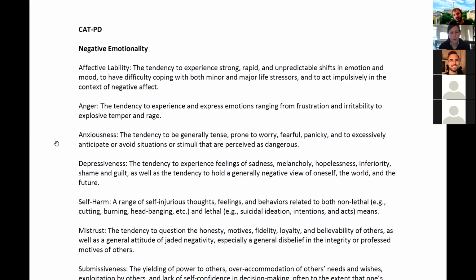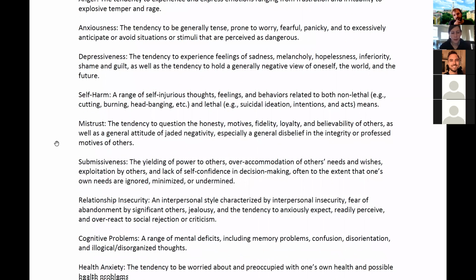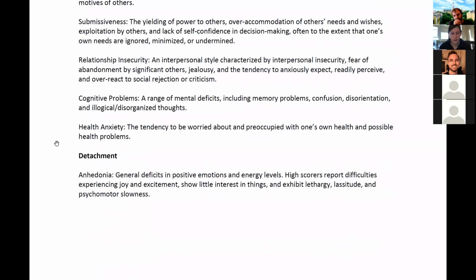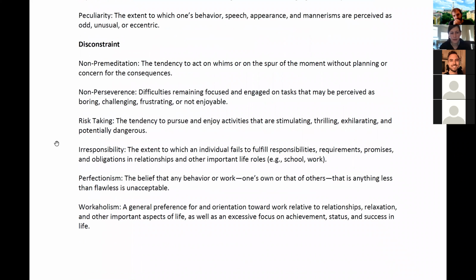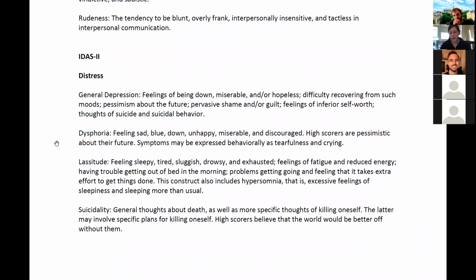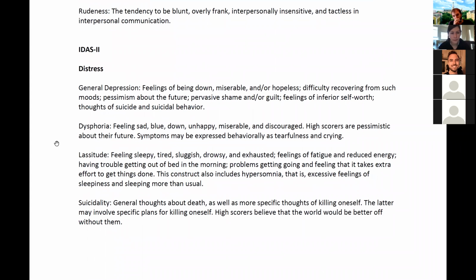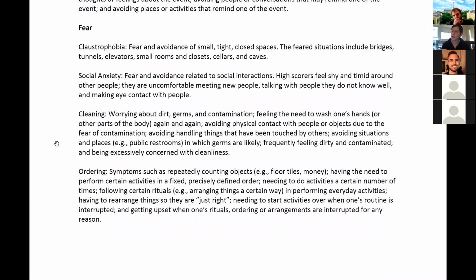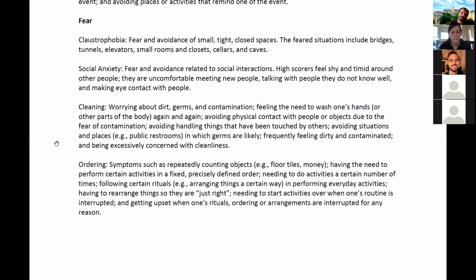So negative emotionality, detachment, psychoticism, disconstraint, antagonism, and then the IDAS, so these depression and anxiety symptoms, grouped into symptoms of distress. It's a more general depressive symptoms. And then fear, these are more the phobias, as well as some symptoms of PTSD.